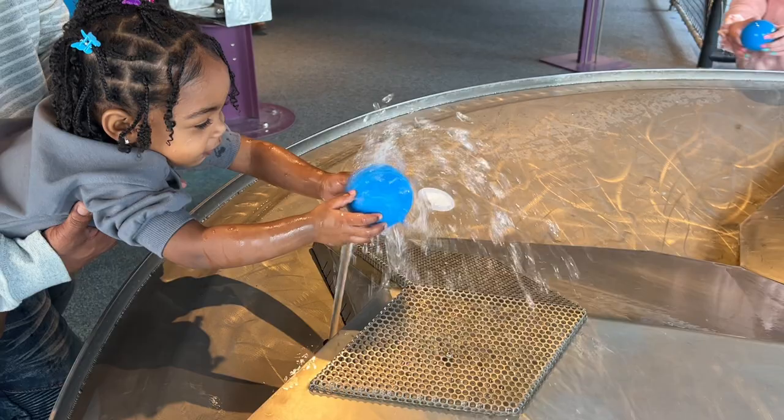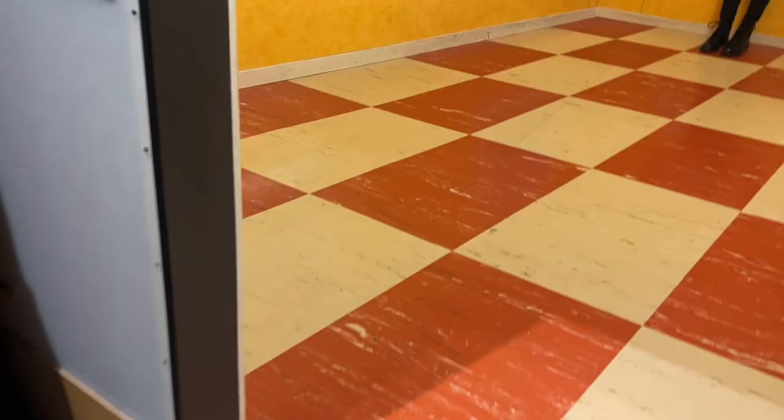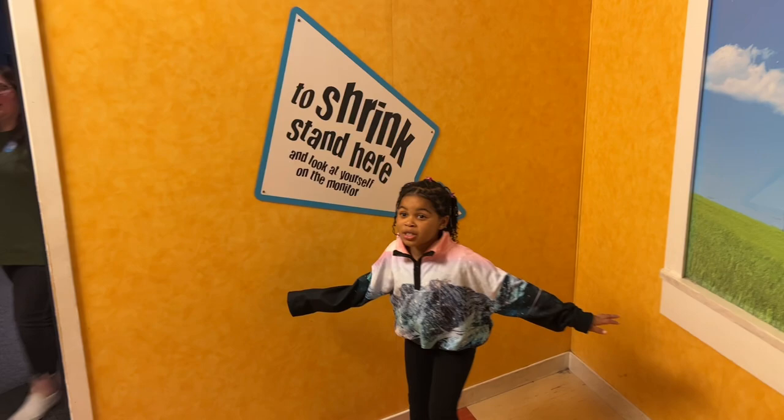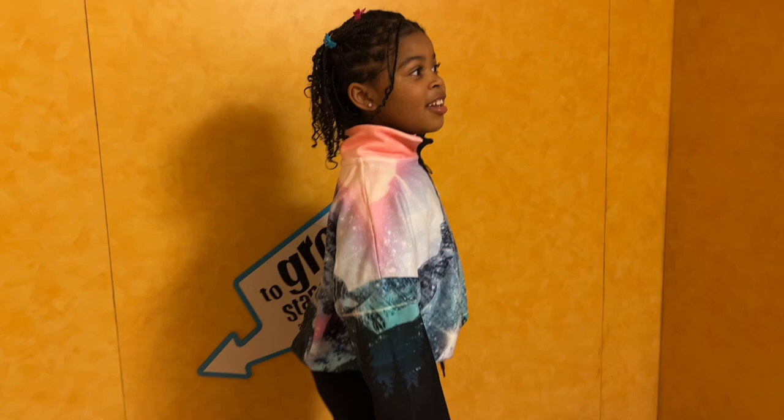Woo, good job, Mora. This is a distortion room. To shrink, look how big Mora is. Oh, okay. Yeah. So to shrink, you sit over there. Okay. Yeah, now look at me. Oh, and you get bigger if you sit here. Yes. Oh, okay. Yeah. To grow. That's cool.